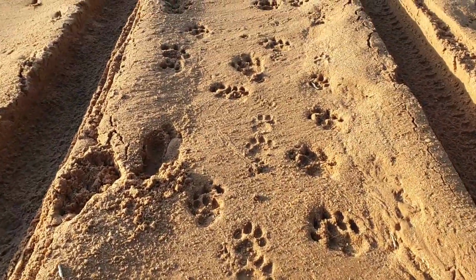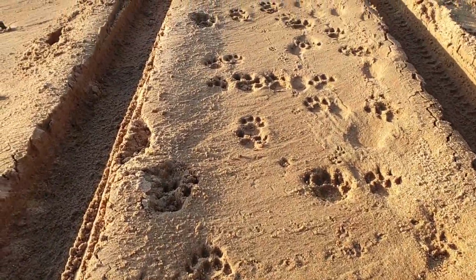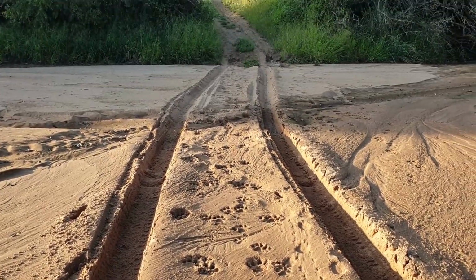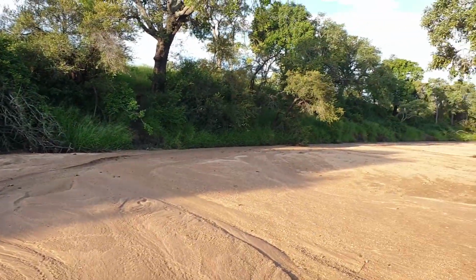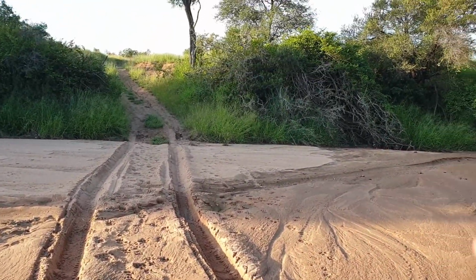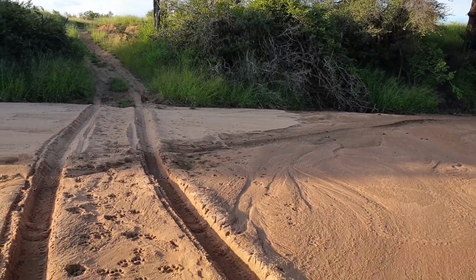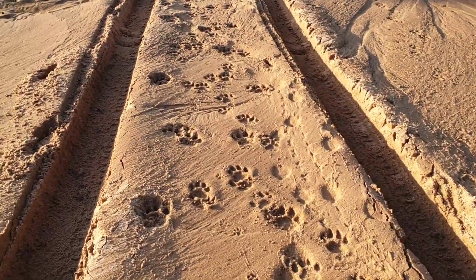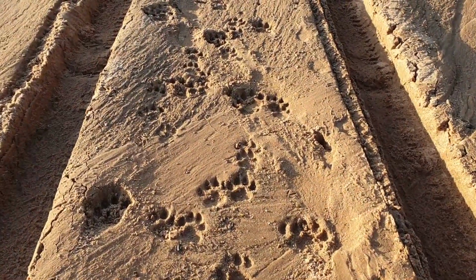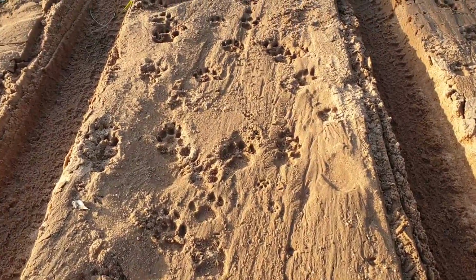There we go. You can see as the sand gets a bit harder and more stable, you see these beautiful lion tracks going all the way up here and across the river, and they're somewhere down that way now, but they probably would have walked straight over here and then gone over into the next loop of the river, and that's where they're lying right now. But yeah, always cool to see a smorgasbord of lion tracks. Just hope I don't walk into a lion that's been left behind here.